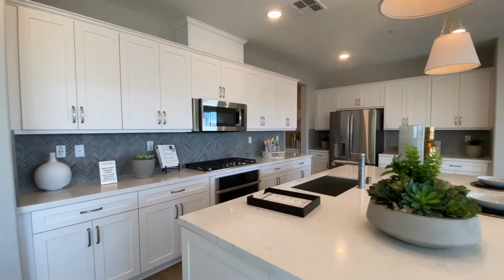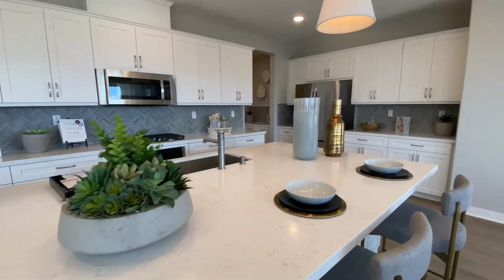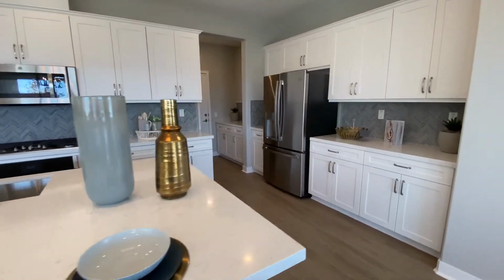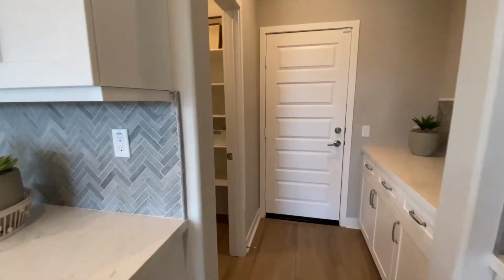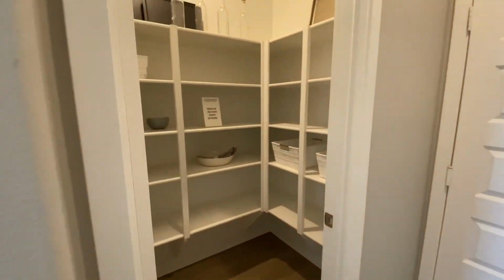And then we have the kitchen. This is an extended kitchen island, so it's not standard. You have some more cabinets leading to the garage. And it also leads to the walk-in pantry.